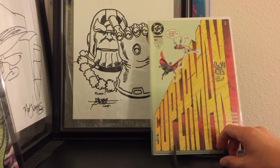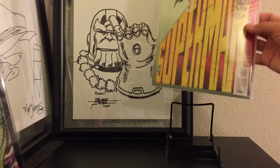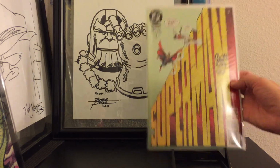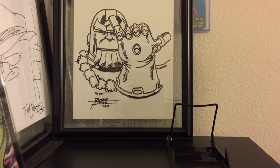So yeah, pick all of these up. Why is this thing so wobbly? This is super sick, right? Doesn't Aquaman have a cover just like this? I swear he has one like this. But yeah, really cool book. Pick this one up. Almost done with the pile, guys.